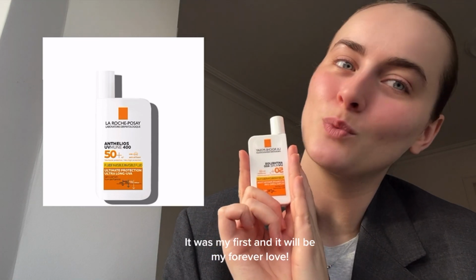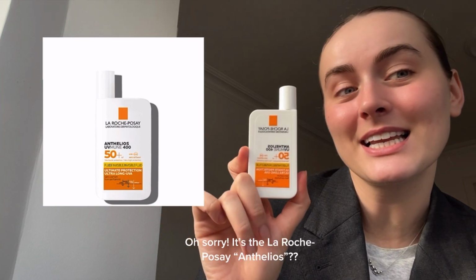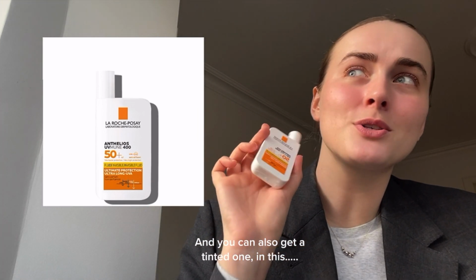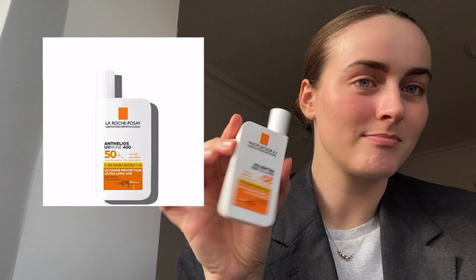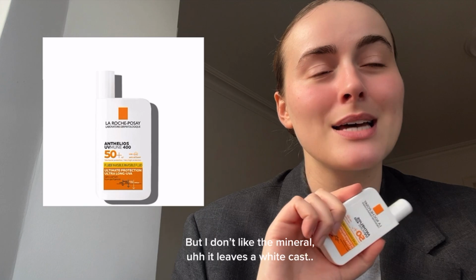It was my first and it will be my forever love. Oh, sorry, it's the La Roche-Posay Anthelios, I don't know how to pronounce it, sunscreen. And I know you can also get a mineral one and you can also get a tinted one in this packaging. But I don't like the mineral one. Ooh, it leaves a white cast, I don't like that.